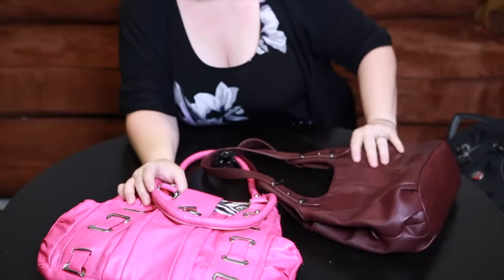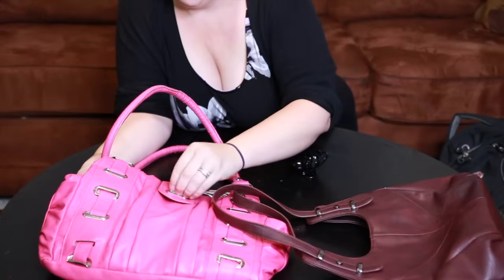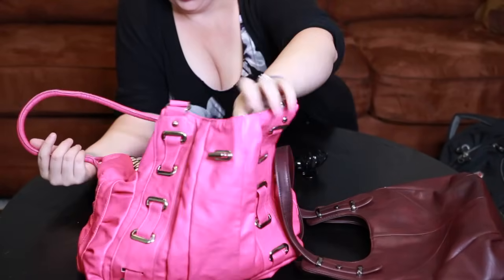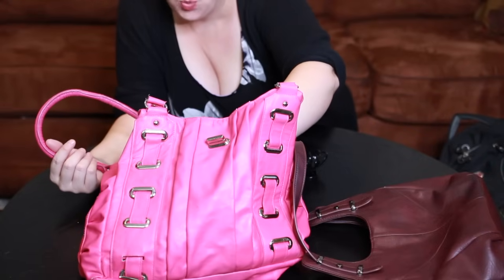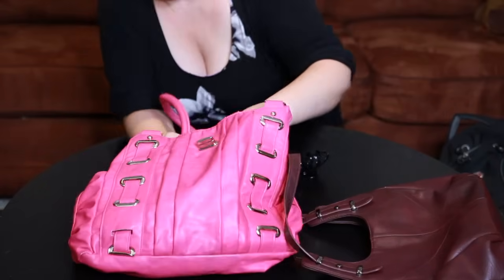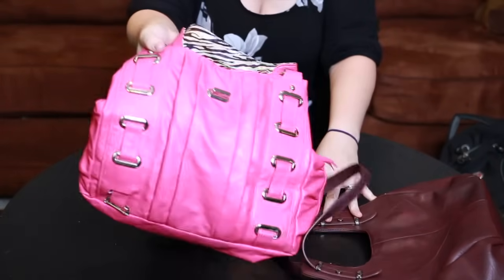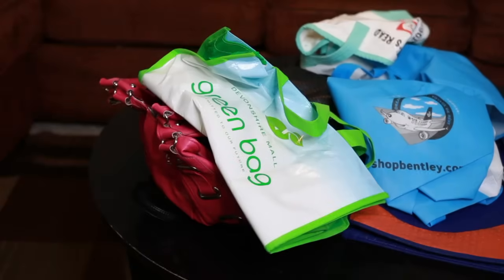And honestly, I don't love either of these, but I need a purse, don't I? I think I'm gonna treat myself. I'm gonna treat myself to a brand new purse coming up. Yeah, something black. So I'm gonna let this one go. Even though I love pink purses, I don't love this pink purse. So this is all the stuff that I'm gonna get out of my house.